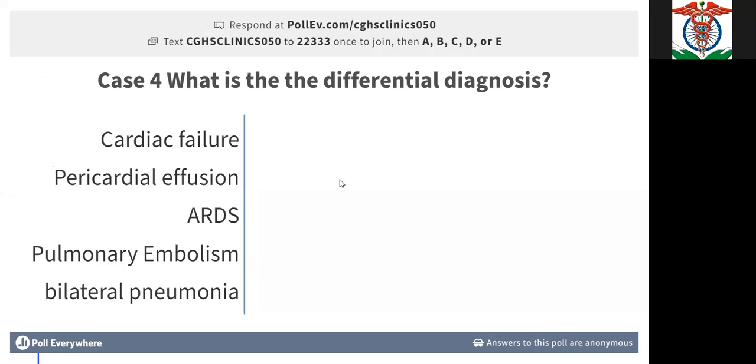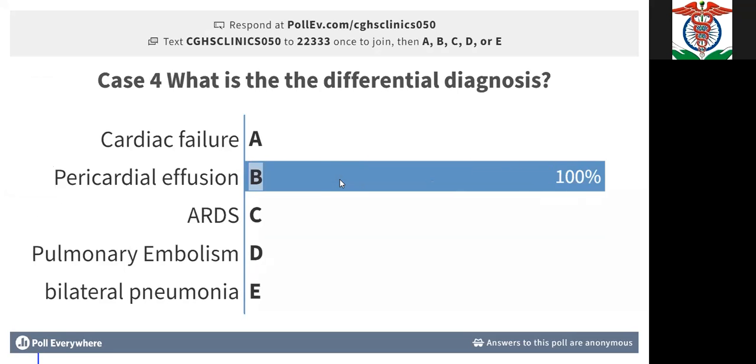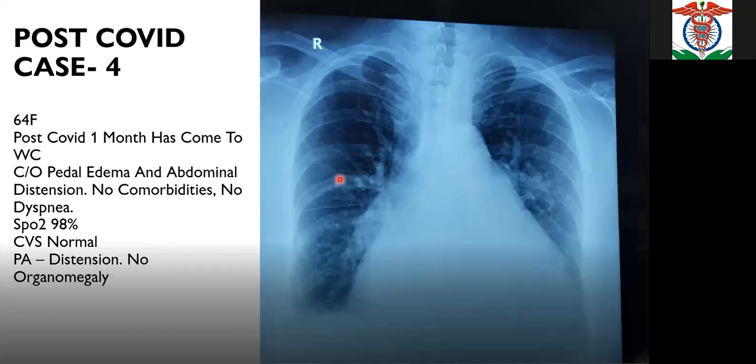So ready for responses? What do you think this lady can have? Elderly lady, 1 month post-COVID, bilateral pedal edema, and that was the X-ray. What do you think she has? So a few doctors say it's a pericardial effusion. I'll go back to the X-ray again. Have a good look at the X-ray. You can magnify. Some of the doctors who are using mobile can magnify the image, the way we magnify any image.